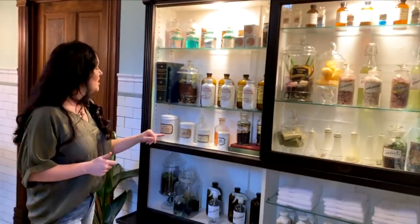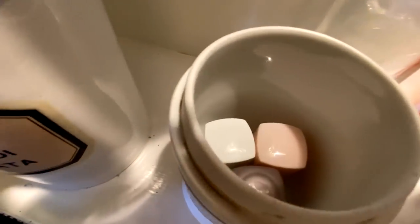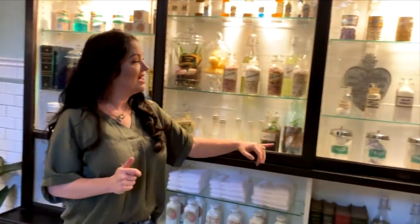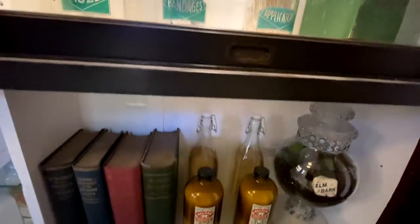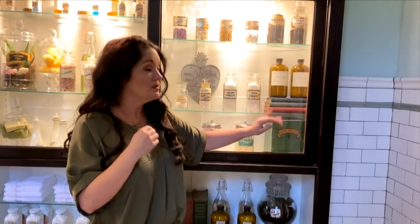This is where I keep all of my manicure items. So this is cotton balls. This is my actual fingernail polish. That's my cuticle set. All of these gorgeous apothecary bottles. Down here, I've got my gauze, band-aids, Q-tips, and in this container are all of the medications that we would need on a regular basis. Neosporin, Pepto-Bismol, which is pink, not green, by the way. If you get that joke, you've been here a while. Any of the rest of the medications that we use, they're right in there.